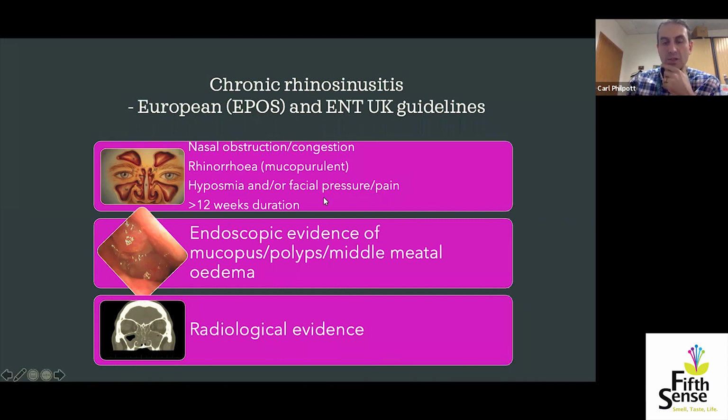Classically in chronic rhinosinusitis, it's more pressure than we see pain. Pain tends to be more a feature of acute sinusitis. And when we see people with pain as a predominant symptom, it tends not to be caused by their sinuses.